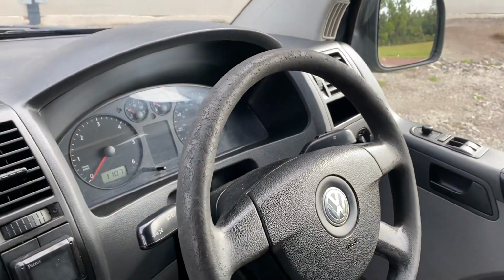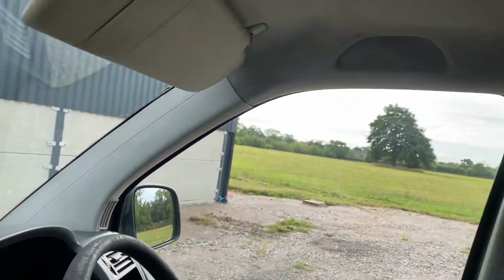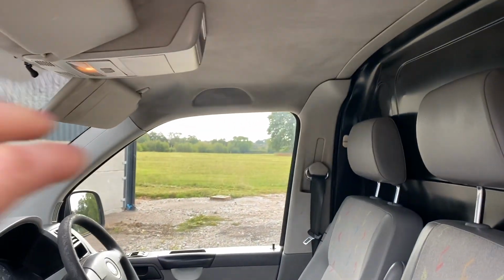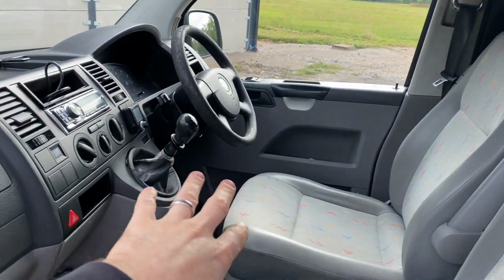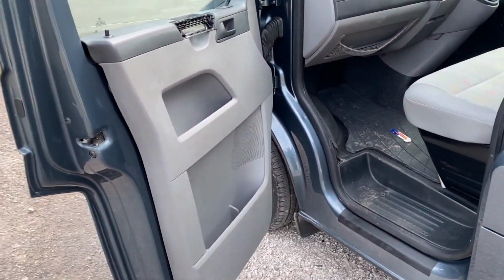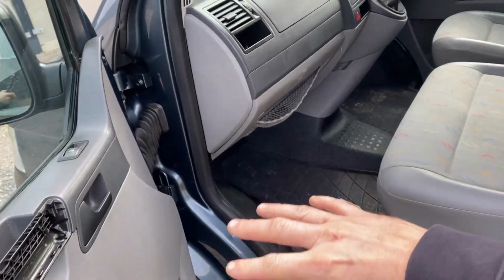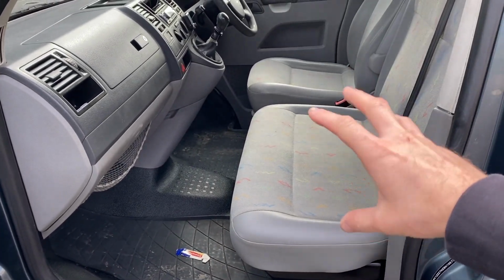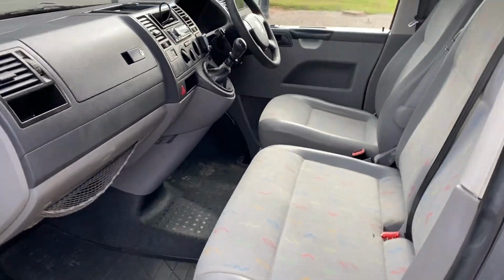Steering wheel, seen better days. Headliner, bit dirty, not a problem though. We're going to be covering headliner, pillars, door cards, lower dash, all going to be covered so it looks nicer. Been looking as well, quite fancy putting the carpet down in there, and obviously we're going to be doing a single seat conversion on this side as well.